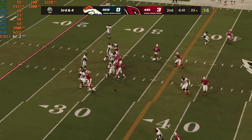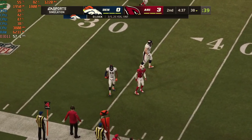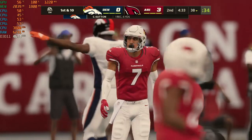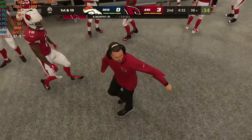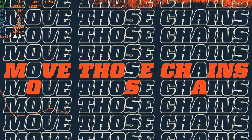Locke going to throw. Man open. He's got it, complete to Cortland Sutton. And he will have a Broncos first down. They needed three. He doubled that. He got six. It'll go as a gain of six that time, and it moves the chains as well.